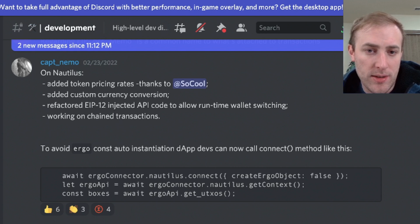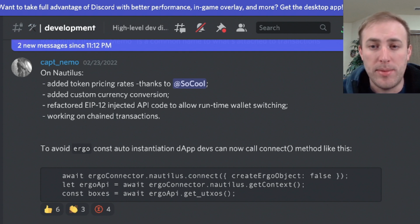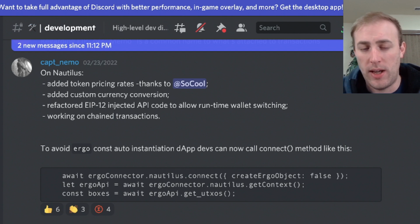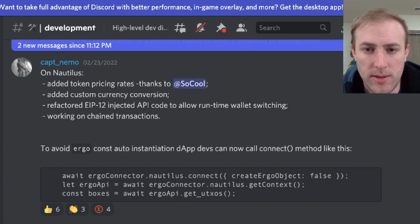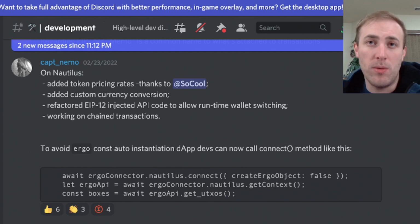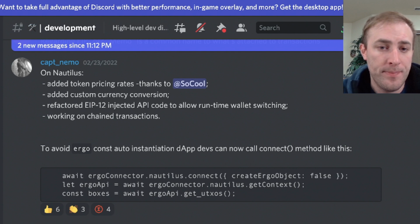He's refactored EIP12. Basically that has to do with how dApps call wallets. I do believe when Nautilus wallet first came out, you had to only run Nautilus wallet because it used the same call to connect with dApps. And now there is an update that allows you to switch wallets, so you don't have to run only one if you don't want to.